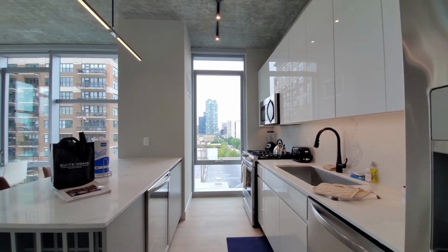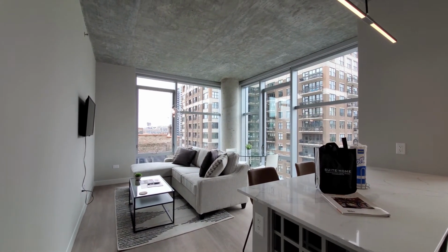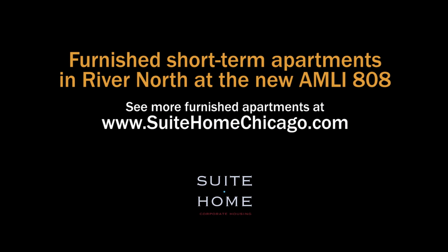Very high-end finishes, very attractive space, and a building with a complete suite of amenities, including a rooftop pool. It's a sweet deal because it's Sweet Home.